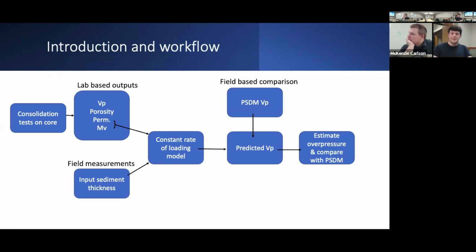And this outputs predicted VP, because VP is the key parameter that ties together both laboratory measurements and also field scale observations. And then ultimately we compare these with the PSDM measurements to see if we can say something about the overpressure and how sediments are dewatering at a margin scale.